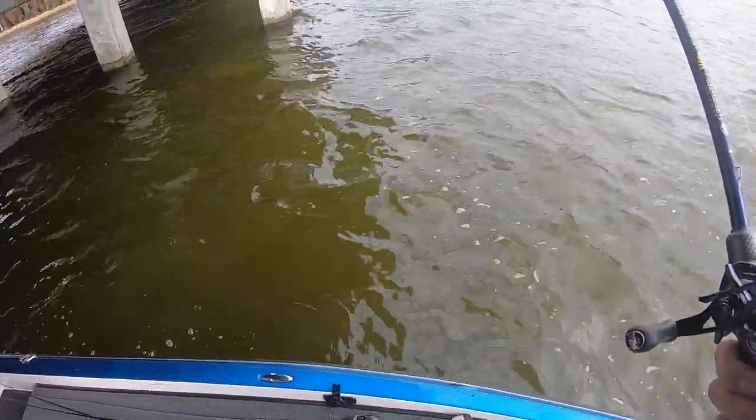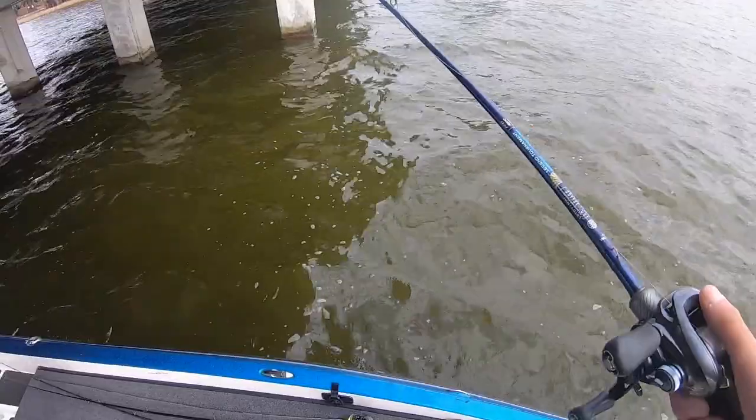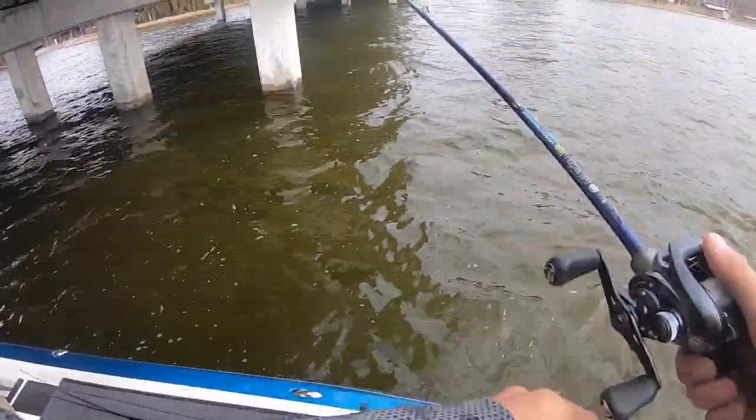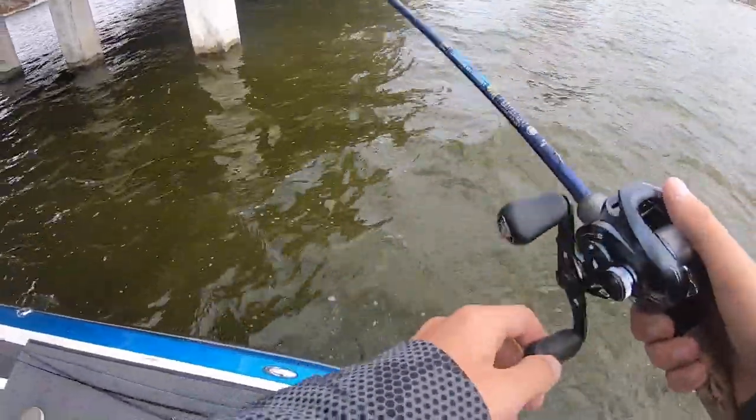Yeah, there's like two or three of them sitting there. I landed on the top of some fish. Look, I caught a scale. I could definitely blast my rod there. I think that's a carp.